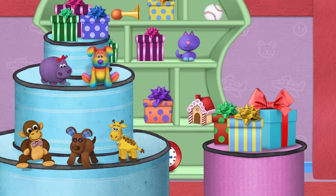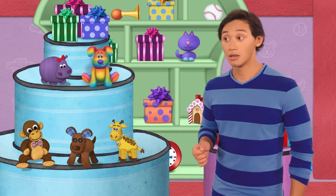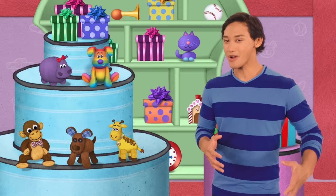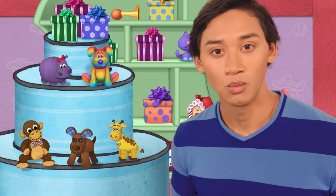Look at these adorable little stuffies. Which one do you think Blue would like? What about the rainbow puppy? Blue loves rainbows. Okay, the rainbow puppy will be from you. Now we just need a present for me to give to Blue. We need to find more clues.